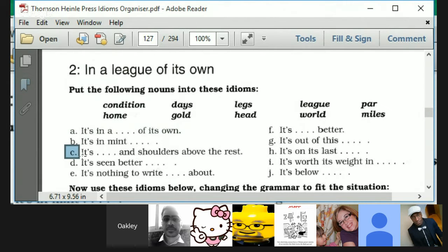Mustafa, how about C? Do you have any idea? Okay. C, it is head and shoulders above the rest. Yeah, it goes with shoulders, right. Head and shoulders above the rest, again, superior. Very, very close, actually, to in a league of its own. And once again, like in a league of its own, it can be used for things or for people.